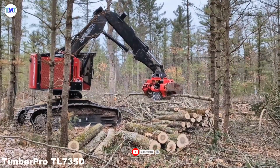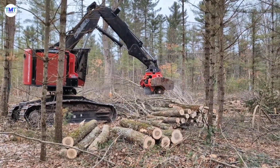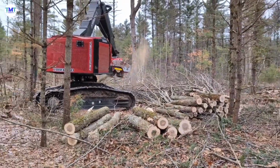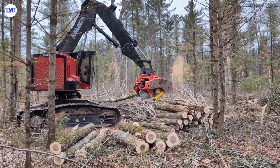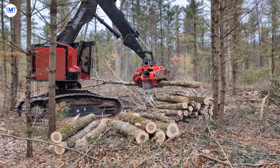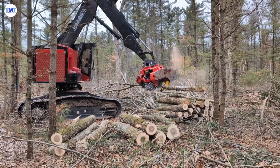The TimberPro TL735D is a modern forestry machine, specially designed for logging and processing wood in harsh working conditions. With a powerful crane system and 360-degree rotation, the TL735D easily operates in tight spaces.